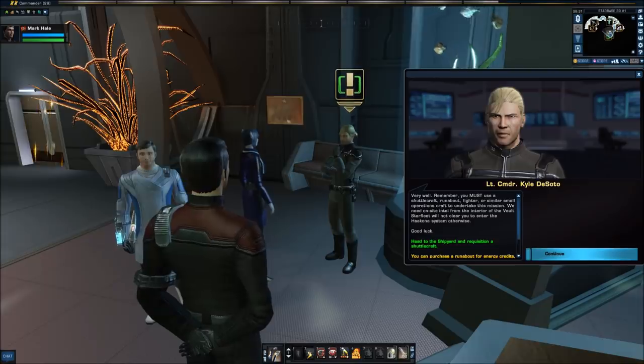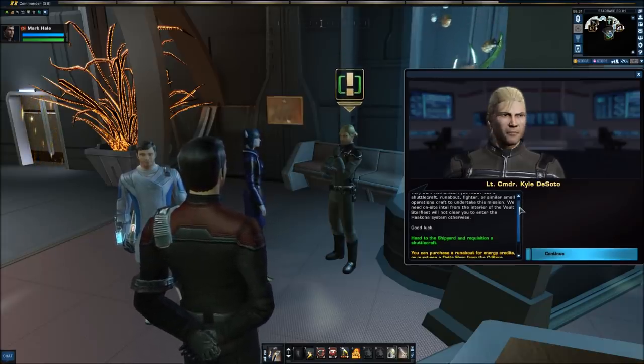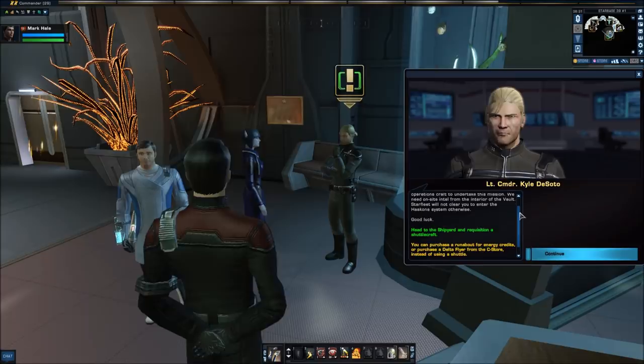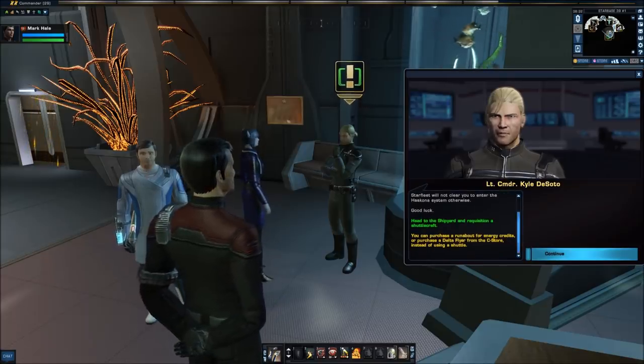Remember, you must use a shuttlecraft, runabout, fighter, or similar small operations craft to undertake this mission. We need on-site intel from the interior of the vault. Starfleet will not clear you to enter the Halcona system otherwise.